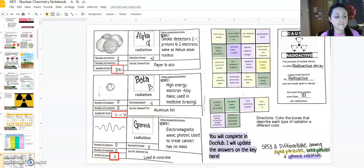Okay, so yours is going to look like this when you complete it. Alpha particles have 2 protons and 2 neutrons. That means with 2 protons, they've got a +2 charge. They can be stopped by paper. It can also be stopped by your skin. And they're used in smoke detectors. They have 2 protons and 2 neutrons, same as a helium atom. These are your important uses, so be sure you have this on yours.